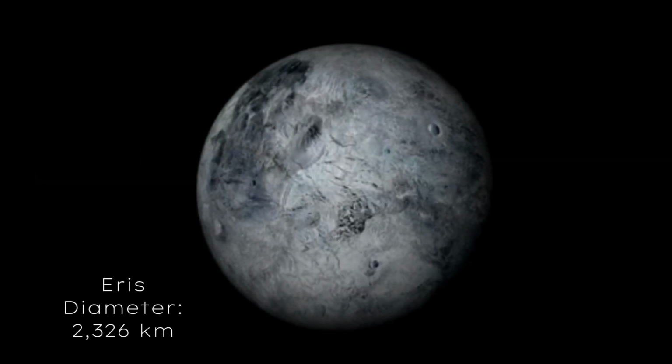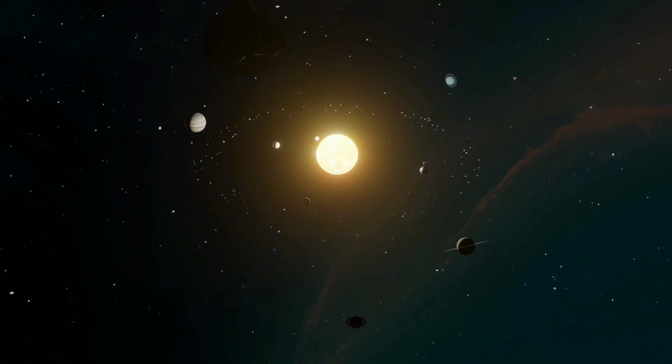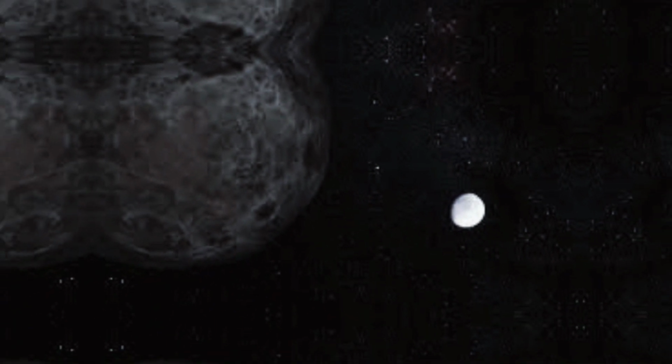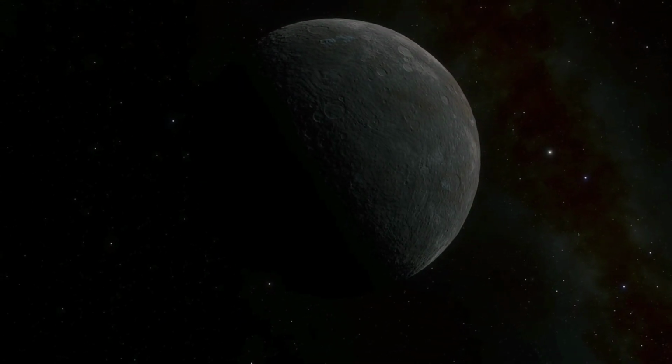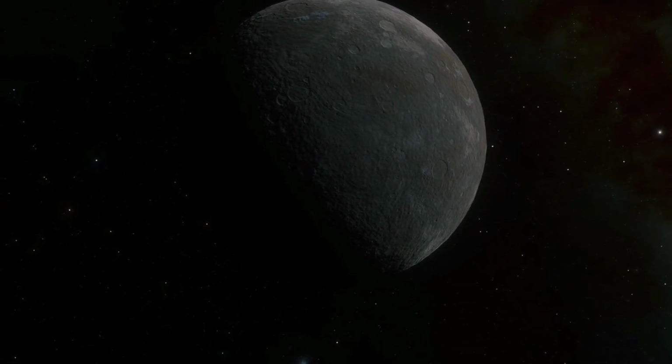Eris was one of the first dwarf planets to be discovered in the solar system. It is almost the size of Pluto. Eris also has a moon named Dysnomia. An Eridian day is just slightly longer than Earth's. Eris is responsible for the big debate over the definition of a planet.